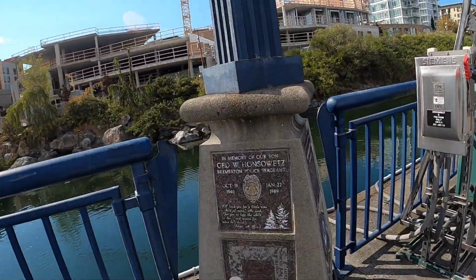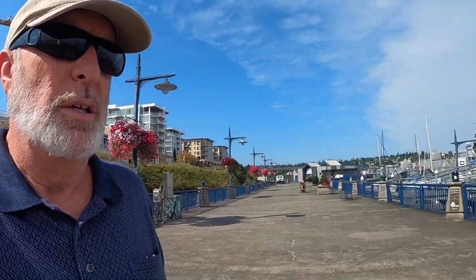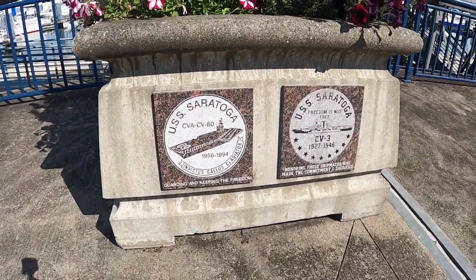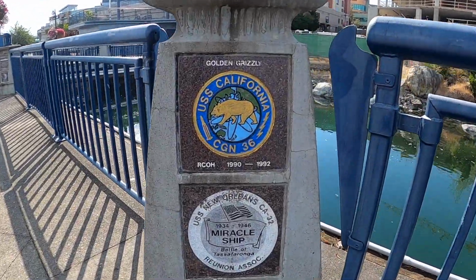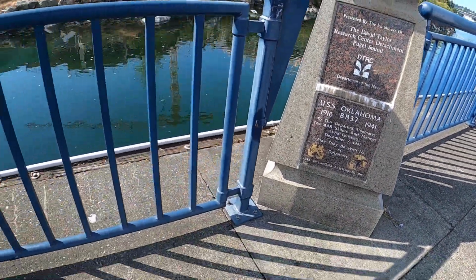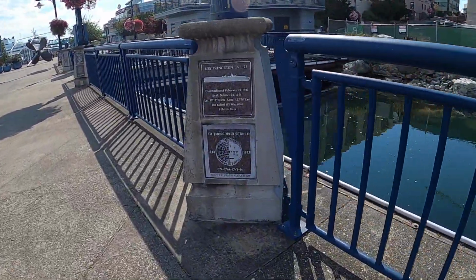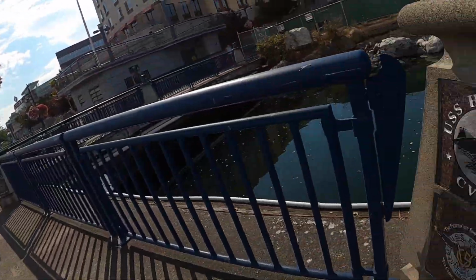Down here on the waterfront, they do have all these little markers here, or memorials, for all the different, looks like people and ships. There's one over here for the USS Saratoga. And we've got USS California. The Oklahoma. Looks like that was a battleship, BB-37. USS Princeton. Commissioned in February 43 and sunk October 24th, 1944. And here's USS Hornet.